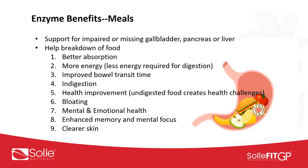Now, all of these become important in everyday life, and you think about the impact that this can have on your health. But let's think about these things. How does it impact your metabolism and helping your weight to balance out? Well, if you can use your food that you've eaten more effectively, then you've got more energy to drive that exercise, more energy to have that fire that's burning off the fat, more energy to be productive. Many of us have nicknamed the Solle GP as in getting productive because we're getting stuff done. Well, the enzymes are helping this as well.